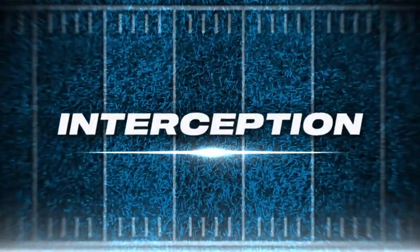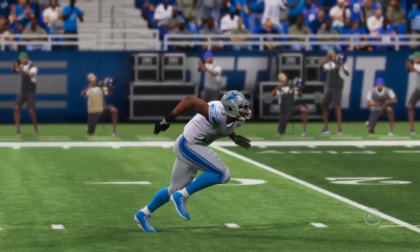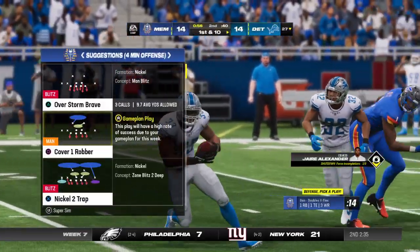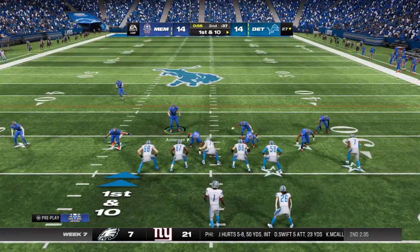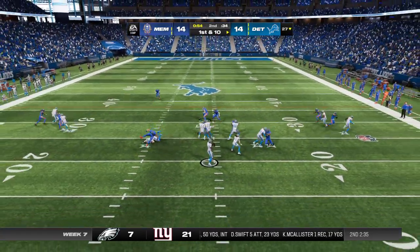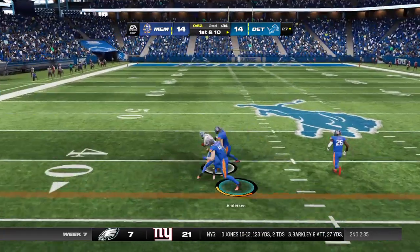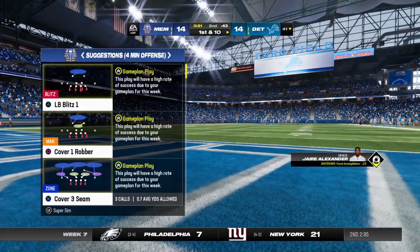That time defensively they looked like they showed quite a bit of pressure, but backed off, and it proved fruitful. They get the pick. He went through all of his rules about getting rid of the ball quickly because he read blitz. He saw all those people stacked at the line of scrimmage, and then they fooled him by dropping into coverage. Now he's ready to get rid of the ball fast, but guess what? Too many defenders out there. Exactly as you described, an interception.